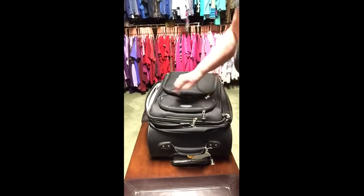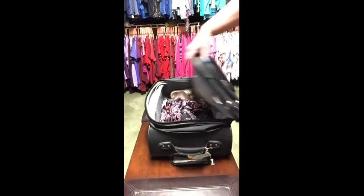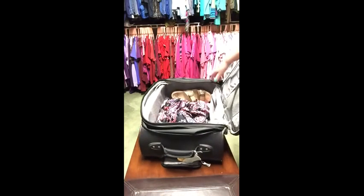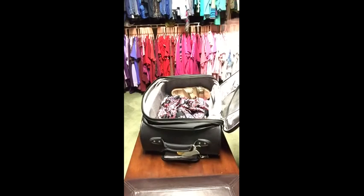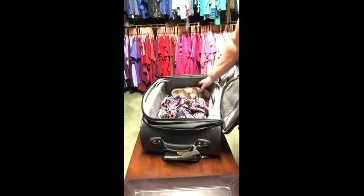Okay, so now I'm going to show you this other section real fast. This is where I put all of my underwear, my robes, my nightgown, my swimming suit if I'm taking one. I might even put a beach towel in here. Everything I can pack flat. Now also on this level, I put my shoes.